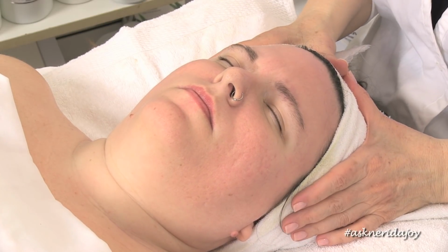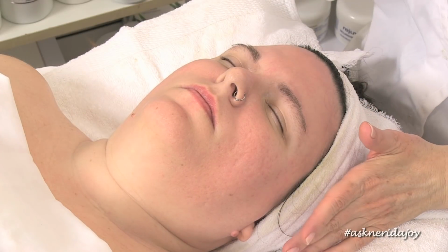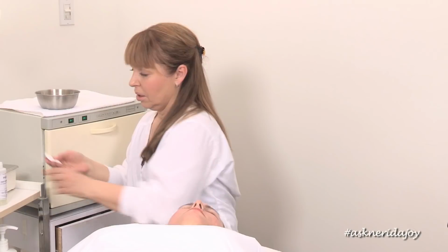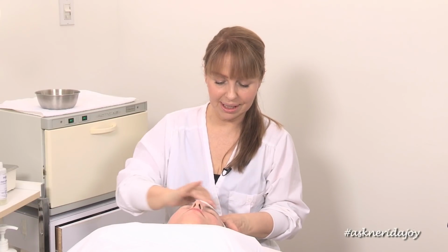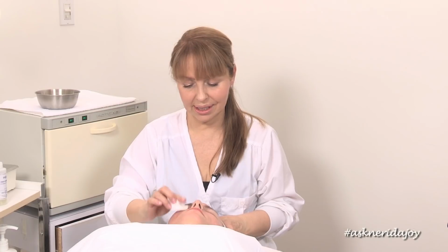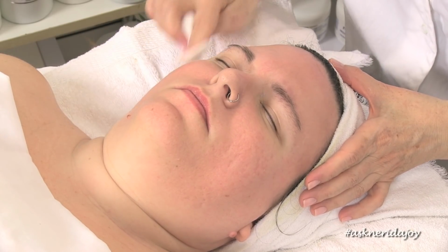It's a slightly stronger AHA, and we're going to work that in well into those cheeks, making sure that we get into that pitting area again well. Okay, so this is my Fruit Complex number 2, and it's a complex of the alpha hydroxy acid. So it does have the glycolic, the lactic, the malic, tartaric, and citrus. It has all the different molecules in there that work on the many different levels within the skin. So they're all a different molecular size and weight.